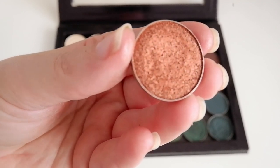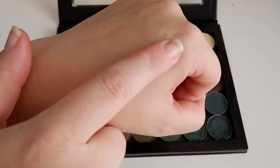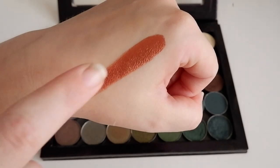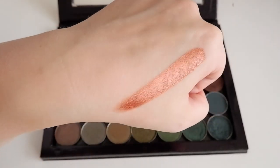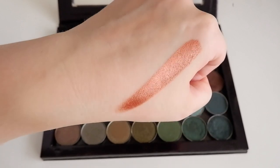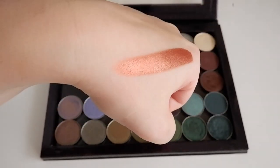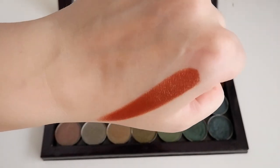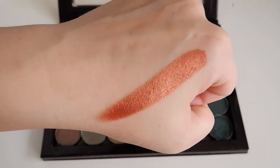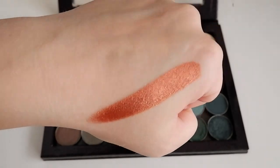This is Flamethrower from Makeup Geek. It's just such a vibrant, coppery orange. I don't love orange shades, but there's just something about this one that really gives me the feels.